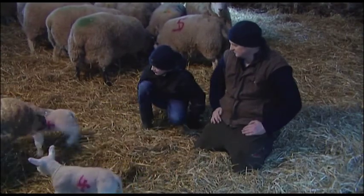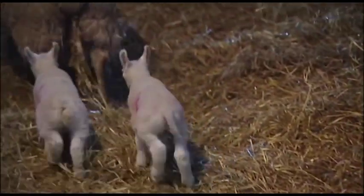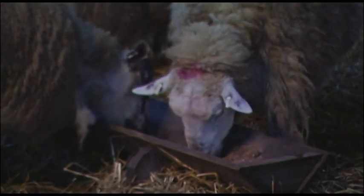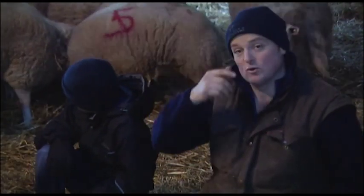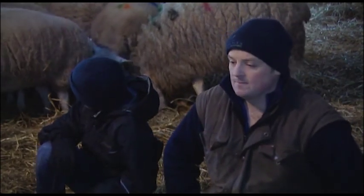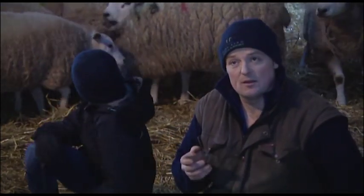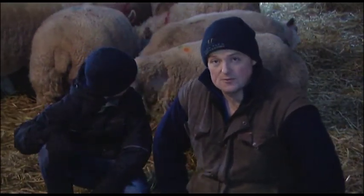Off you go, Tilly. Now they're off for a suck from Mum. Very important at this stage that we get enough feed into these ewes. We've given them hay, we give them turnips, we also give them compound feed, so they've got enough milk and protein to produce enough food to produce milk for the lambs. At this stage, the lambs are solely dependent on the mums for milk. They don't eat grass yet, and won't be till they're two to three weeks old, when they're outside, where they'll start eating grass and a little bit of compound feed themselves.